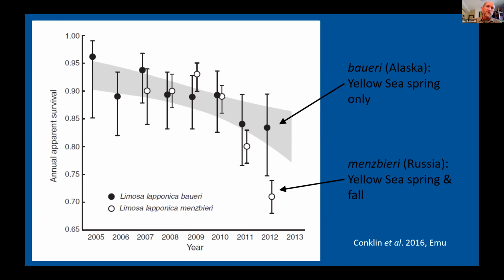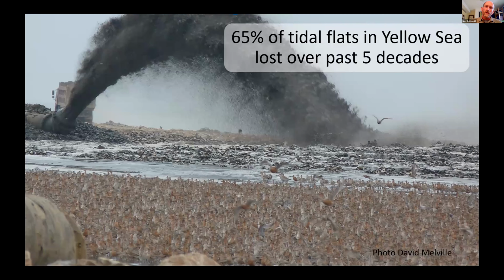So by virtue of going through the Yellow Sea, these birds were suffering lower survival rates. And this is because the Yellow Sea is really an ecological disaster, that over 65% of the tidal flats in the region that support birds like bar-tailed godwits have been lost over the last 50 years. And so by virtue of tracking these populations, it helped elucidate the potential impact of all these habitat losses.